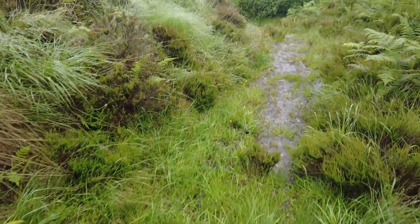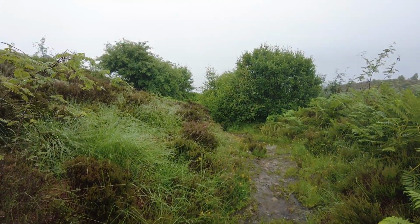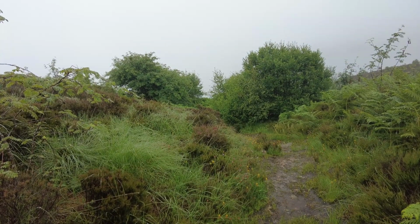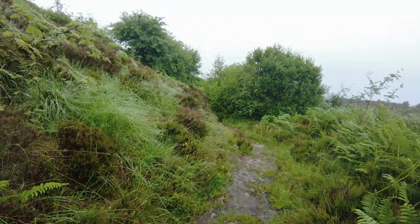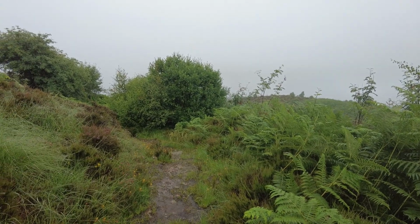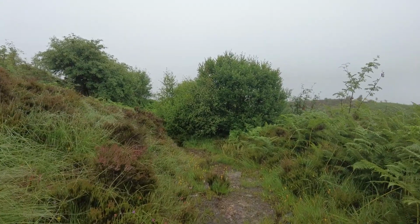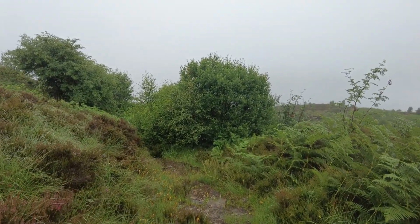Okay, that's better. I wasn't sure if I was going to have to bracken wade like all the way down. So I don't really want to jinx things, but there's something missing from this walk, considering it's a miserly, reasonably warm day.